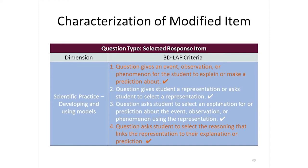So once we spent some time with that, we were able to think about a way of using the criteria to reconstruct these kinds of assessment items to actually align with the concept of developing and using models, systems and system models, and obviously it still has this interactions cause changes in motion.